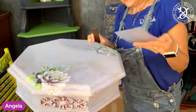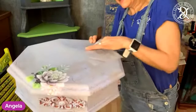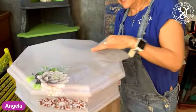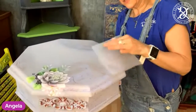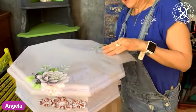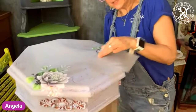So I like to take the backing of that transfer to rub over it, because my fingers might have some cream on them or something like that, and I don't want to get that on there before it's nicely on your project. But obviously you can use your fingers. This is personal preference. I like using the backing. That's what I'm used to.